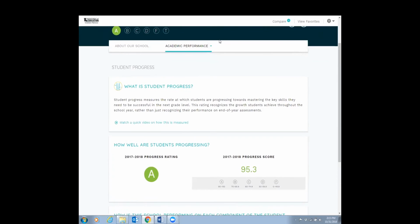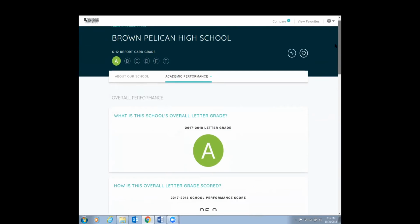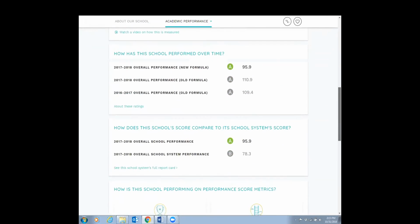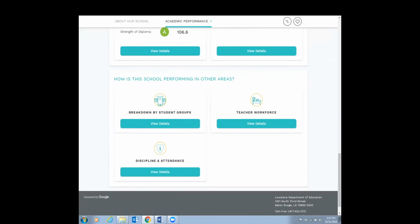Looking back at the overall performance page, you will see at the bottom that there are links to metrics that are not included in a school's overall performance score, but are also important information for families on student performance. The first of which is the breakdown by student group.